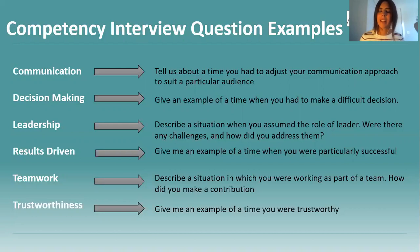If you go for more of an accountancy or finance job, they probably want to know your attention to detail or your organisation skills. But just think about the interview you're going for and the behaviours that they would look to demonstrate.